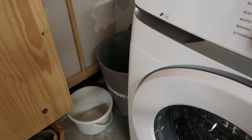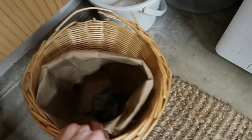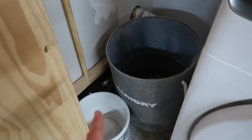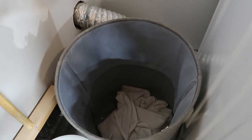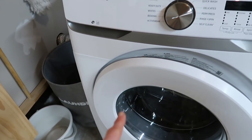So in that area, I'm going to keep my vacuum cleaner here. This is just for the lint, and I have the step stool and a bucket for mopping the floor, and this is where I gather all the laundry. So in the morning I come out with the basket and just dump everything in there, and then it can go in there when I want to wash.